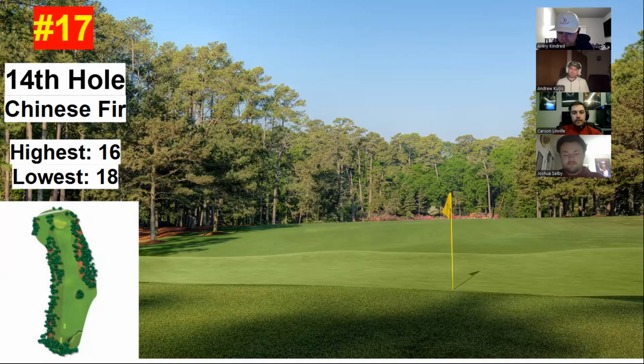It's just I feel like 14 and 17 are so similar. They're just sandwiched between good holes, but they're just boring and forgettable. I had this one ranked at 18. Is this actually bunkerless? It is. That's up to date. It's got a massive slope off the front, which I like. I had it ranked at 16 above 17 for that reason.